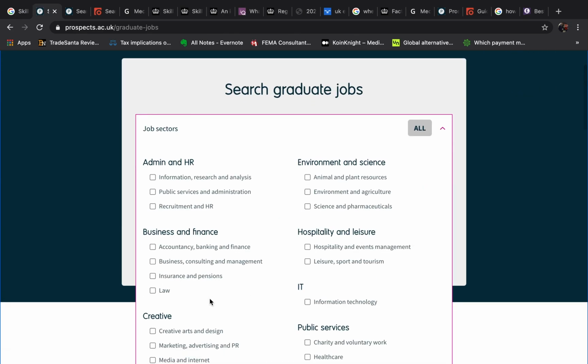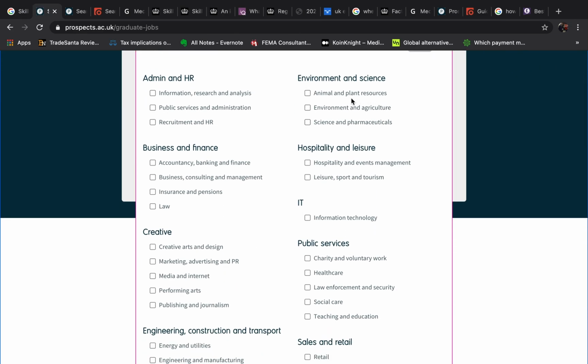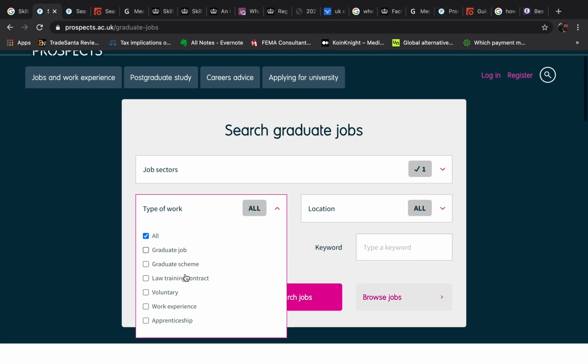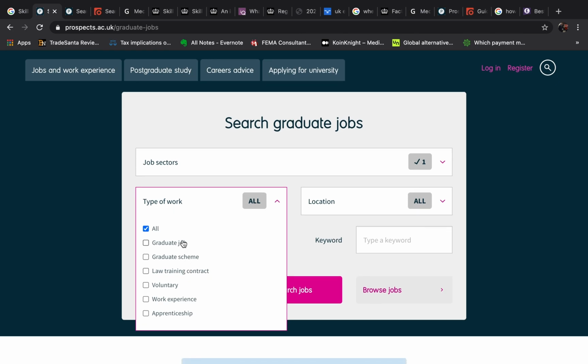Then you have to choose which job sector you are looking for. Let's say you're looking for healthcare: you click healthcare, you go back, then you have to click type of work. This is very important, because there are different types of work, apprenticeship, work experience. These are all different, and you don't want to do voluntary work or work experience.